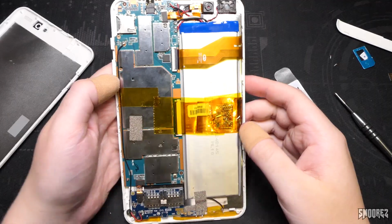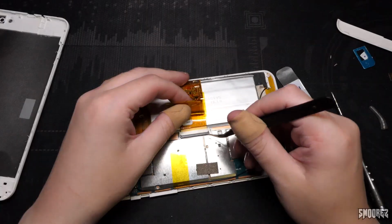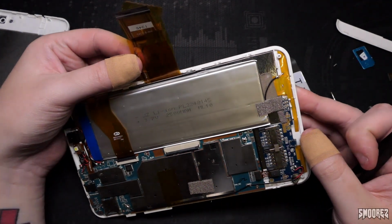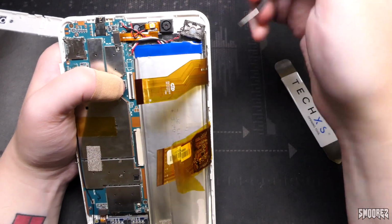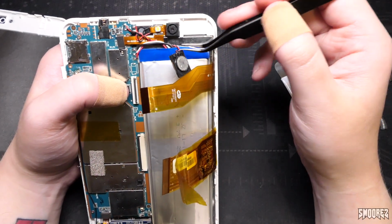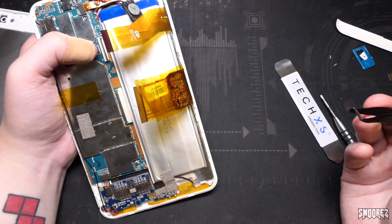The guts. This is something. Where do you begin? I'll take the tape off so we can get access to the flex ribbon. Sure enough, it's a 2,500 milliamp hour battery in this thing. It's got some battle scars on there, but that's okay. That is our speaker right there. This thing is what they called acceptable. If you can see the earpiece just there, it's almost the same size as this. They've got room to put two in here. Why not put two in here?